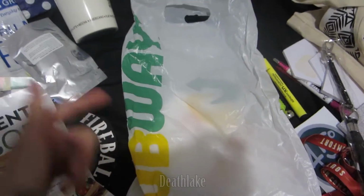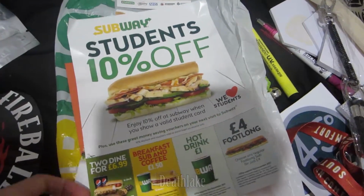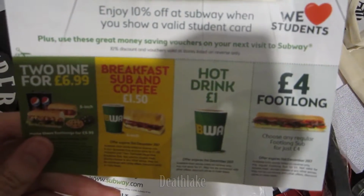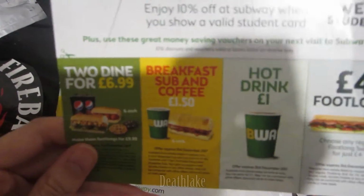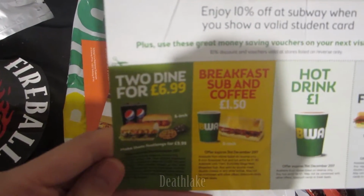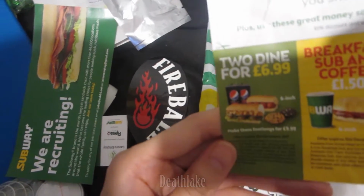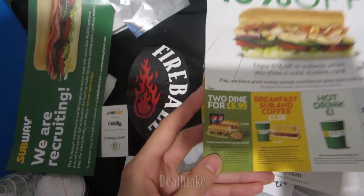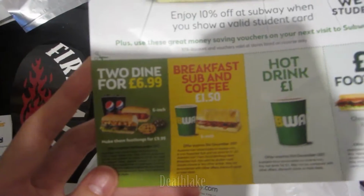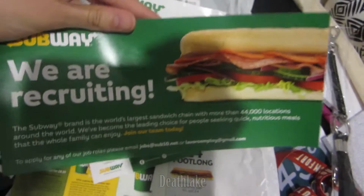They were giving away free Subway goodie bags, and within the goodie bag were some flyers, for example 10% off for students, and some voucher things, for example £1 hot drink, £4 footlong, £1.50 breakfast sub and coffee, and a 2 dine for £6.99. So you get 2 drinks, 2 6-inch subs and 2 cookies. Or make it a footlong, it's £9.99. Woo!